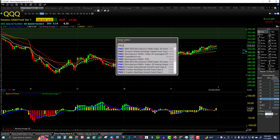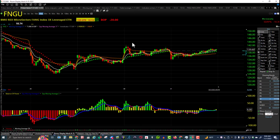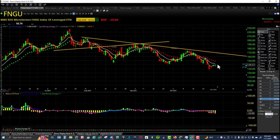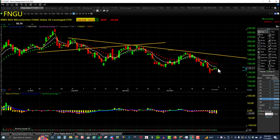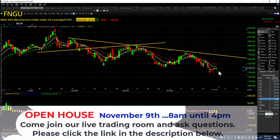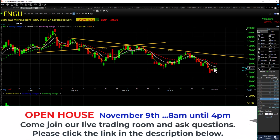Now FNGU. On the daily chart, lower highs, lower lows. FNGU in a daily downtrend. Okay, lower highs, lower lows. Yesterday's candle, lower high and lower low. Is this a rollover at the T line? I don't know. This is not looking good.